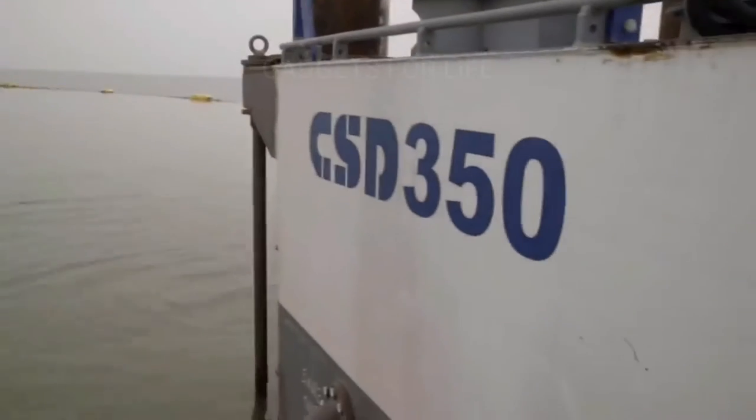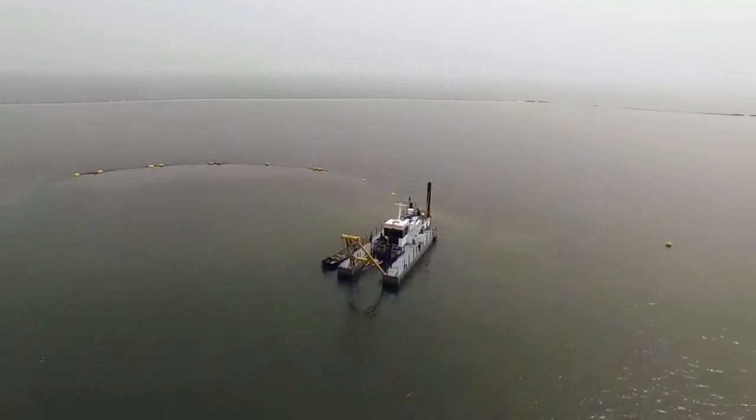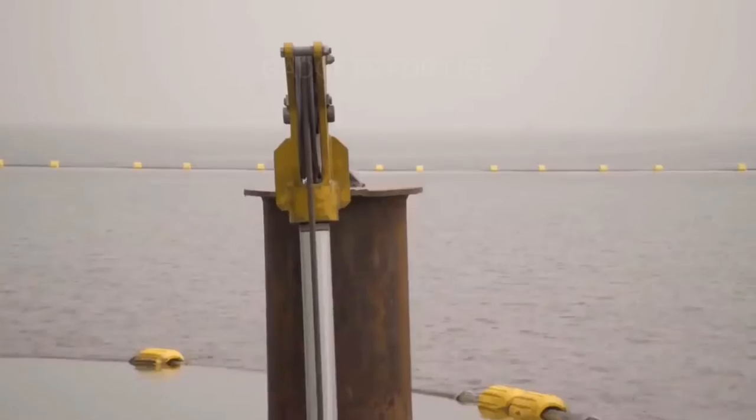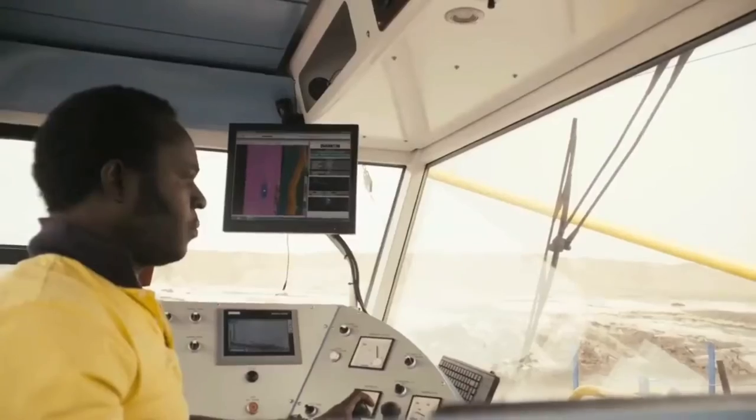The CSD 350 weighs 55 tons, operates at depths of up to 9 meters, and produces up to 2,000 cubic meters of material per hour. It's equipped with a powerful cutting tool too. It's a direct drive cutter, powered by a hydraulic motor.